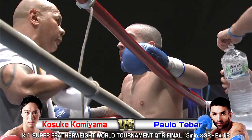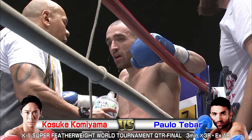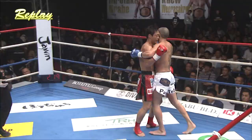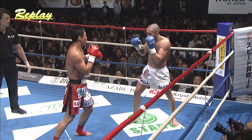I'm sure the judges have noticed that. Well, there's no way he's come all the way from Brazil to lose this match. No. He wants to make it all the way to the end of the tourney, and this is just the quarterfinal, so he's got to pick up a win here to get to that semifinal round.